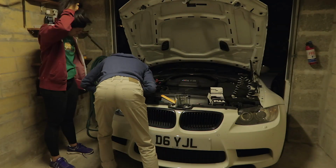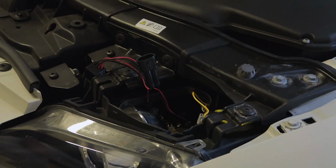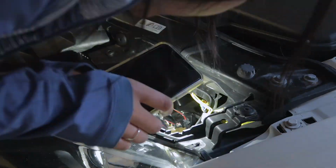I thought it was just going to be a quick light bulb swap, maybe like 10-15 minutes max or something. But at the end, it took us from 6 o'clock till like 11 o'clock to try and get it out. And I even thought about giving up halfway because it was just impossible to get in there.